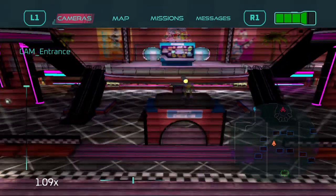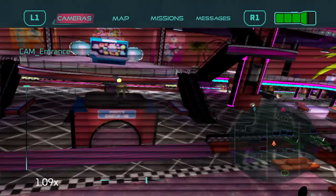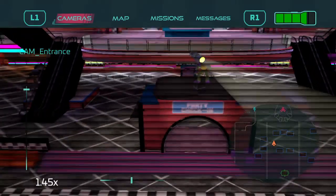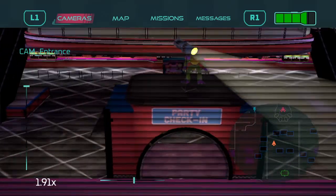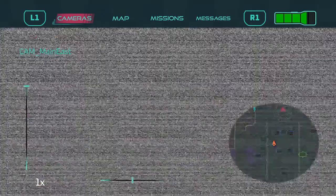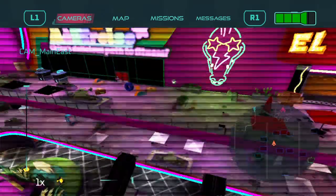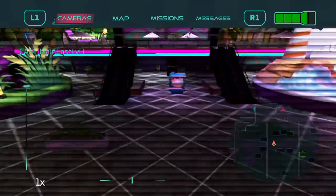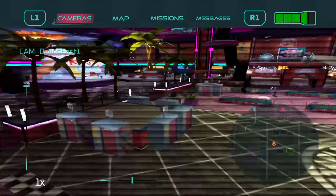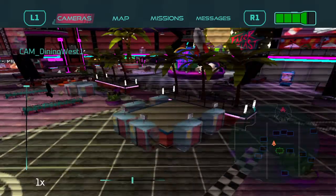If it's on the third... Wait, what? Hold on, let's zoom in. Is Monty on there? Can I literally see Monty? I literally see Monty on there. Monty, you are creepy, yet smart and strong. Seriously, is Monty like the best animatronic in this?